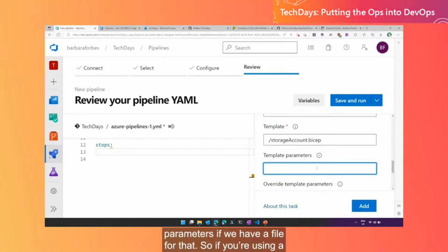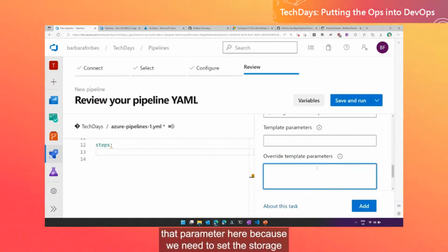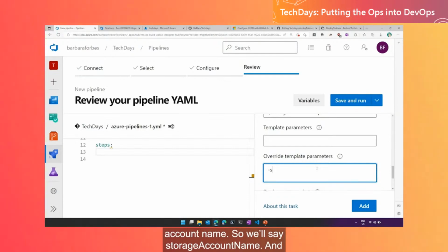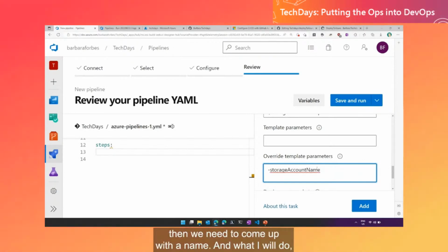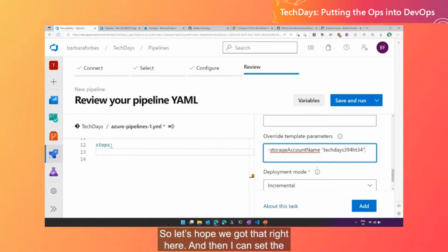And here we can set the parameters if we have a file for that. So if you're using a parameter file, you can set the path here. But we just have one parameter, so we don't have that file. But we can add that parameter here because we need to set the storage account name. So we'll say storage account name. And then we need to come up with a name. And what I will do, I will start with tech days and then add a random string because the storage account needs to be globally unique. So let's hope we got that right here.